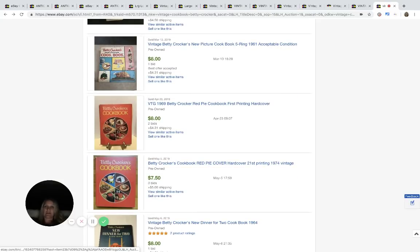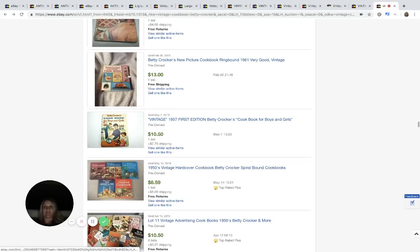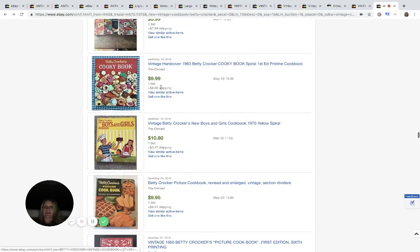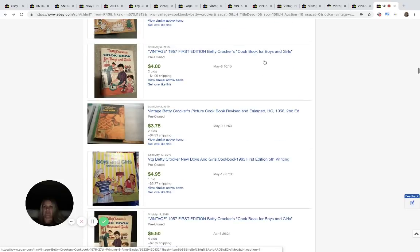Anyway, oh, here's another one. Acceptable condition. So I'm guessing acceptable condition probably means it's not in great shape. That one went for $8 plus shipping. Either way, if I see this book, I'm getting it, because most of them are going for $30. Very good, vintage, $13 free shipping, so not great there. Okay, maybe I'll get it if it's $1.